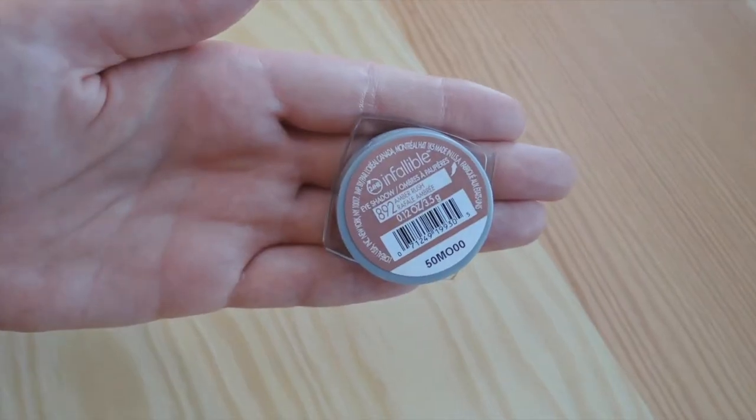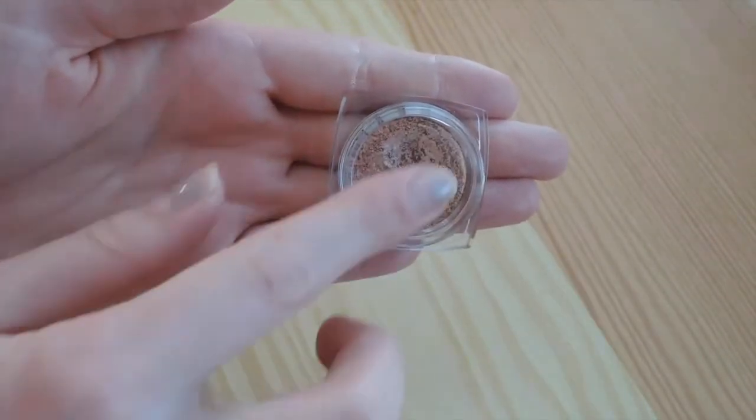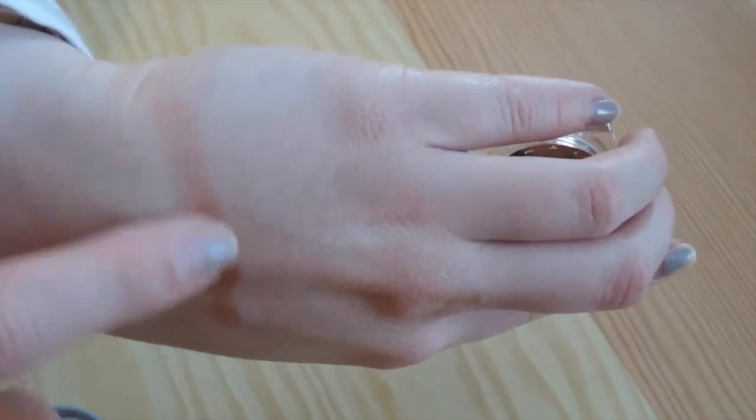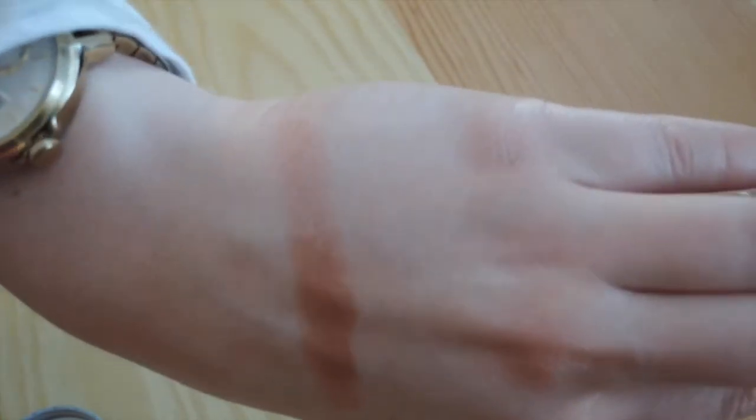It's just so pretty, guys. I mean, it's super metallic, super finely milled, stays in place really well. I highly recommend these eyeshadows. I've only tried one of them and I've only used it a few times, but my gosh, if the rest are like this one, then it is worth it. So these are great price, great value for money.